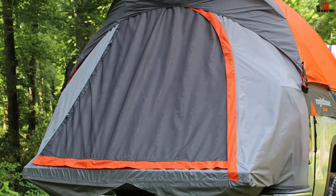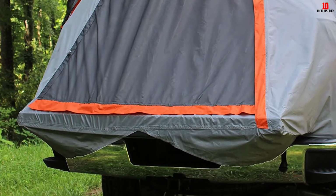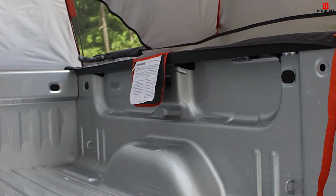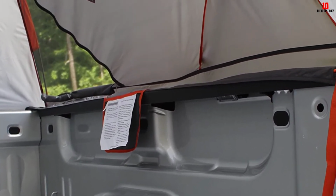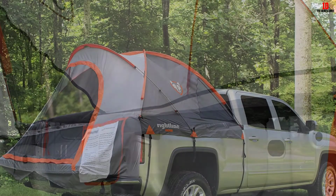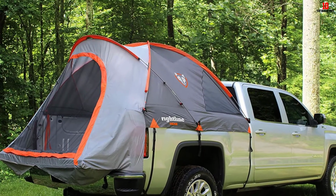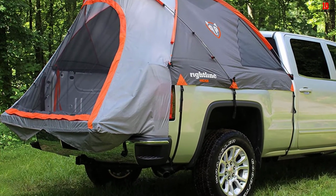All of the seams on the Rightline are taped, which helps prevent leaks that could ruin your night. The fabric is also a bit thicker than most truck bed tents, utilizing 2000 mm polyurethane-coated polyester. While it's still just a 3-season tent, this does provide better protection and makes it less likely that moisture will draw through the fabric if you happen to touch the inside surface of it while it's soaking wet.